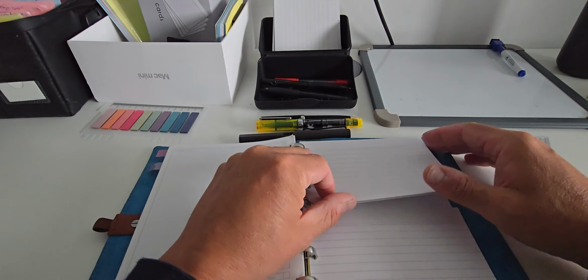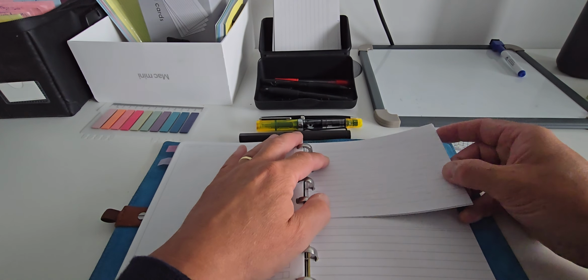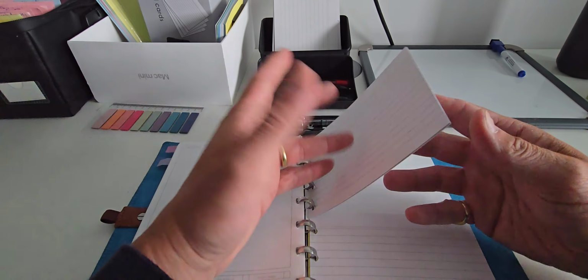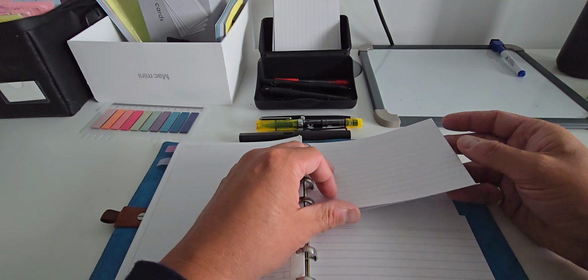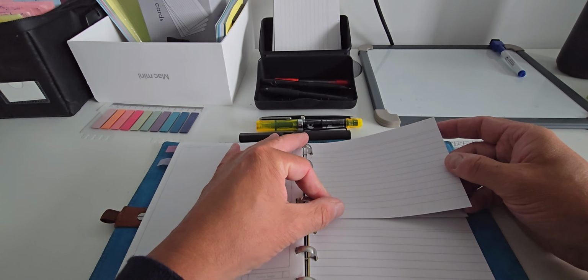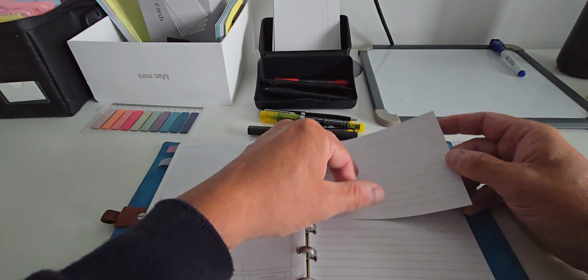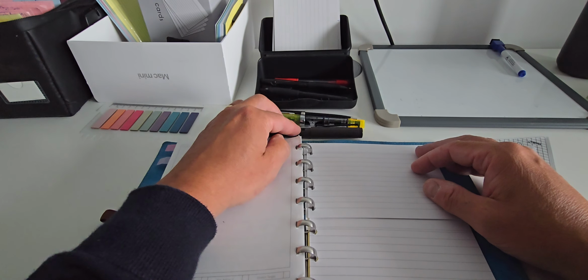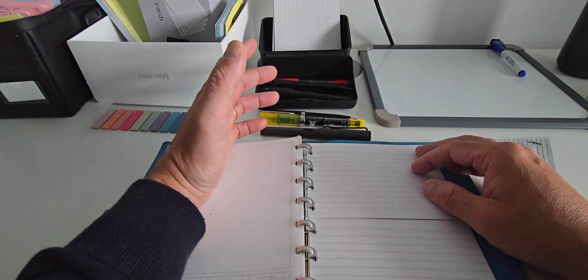So as I say, I use these cards extensively for notes. If I'm out and about, I'm taking notes in these. I can then put it in the relevant section later on, or if I'm in a meeting, I can take notes in here with a client name at the top, usually some bullet points. I can use the back if I want to. I like to write with nice pens.